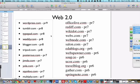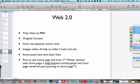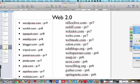Now, you want to treat these on here. I'm not saying get all these. You could maybe pick 3 or 4, maybe 5. And as you grow, maybe add a few others, different ones. Think of the Web 2.0s, treat them as a private blog network, as your own private blog, even though you don't own any of these, right? These are all public, privately owned, and the public is allowed to use them.